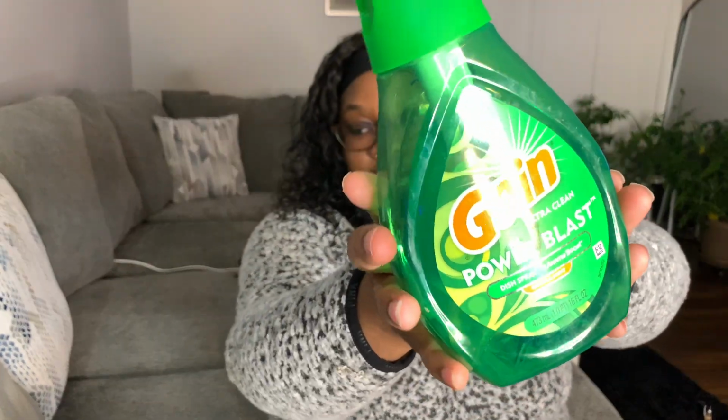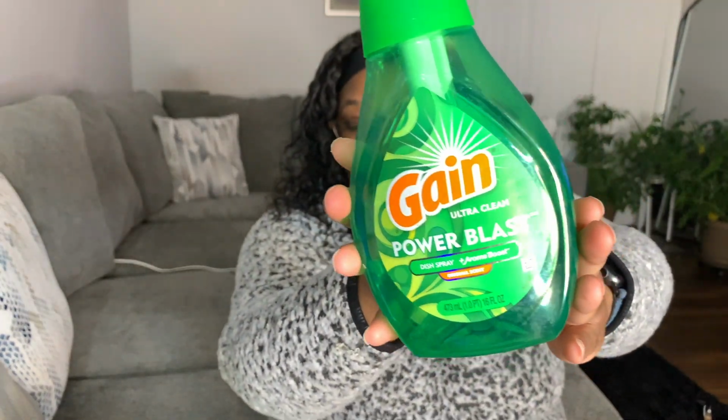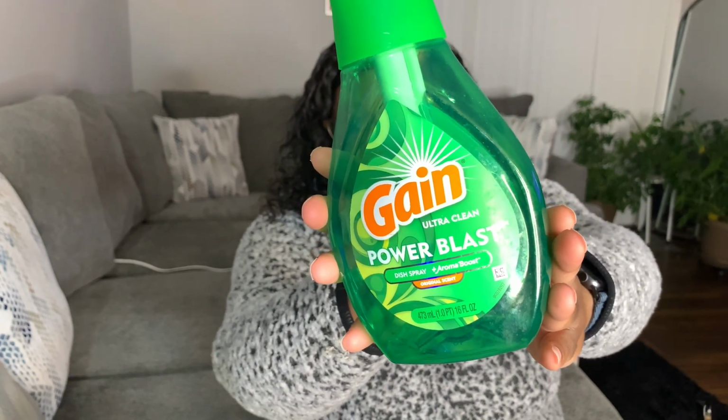Next is the kitchen item, the Gain Power Blast. I love this stuff. This is going to be very similar to the Dawn version. You really just spray it on your soiled dishes, and whatever you spray it on, it wipes right off. It gets off grease, baked on food or whatever. I even use this to clean my stove top, and I have an electric flat top, so I even use it to clean that, and it cleans it so nicely. I'm going to give this a 9 out of 10.